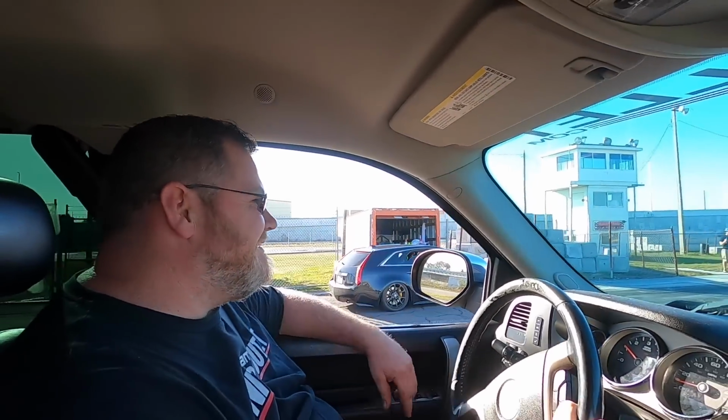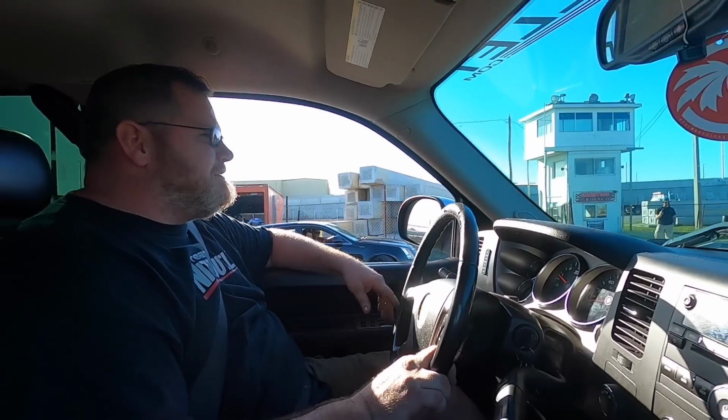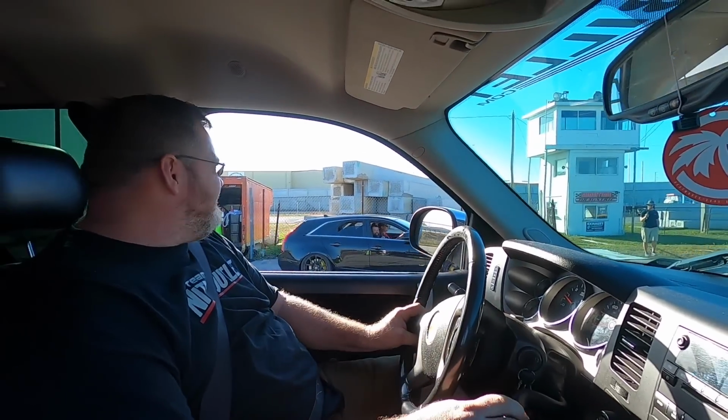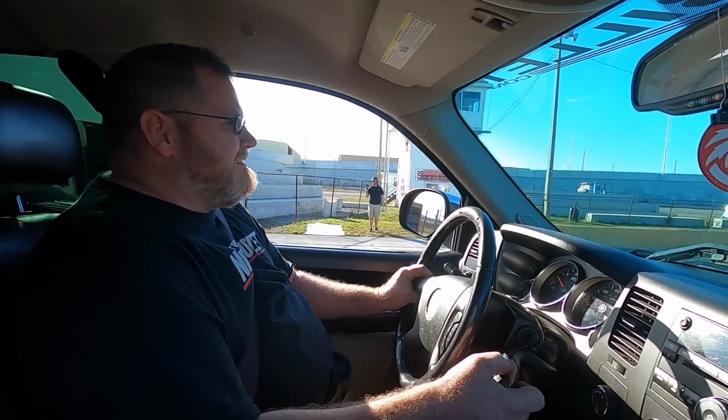Laz going up against a little Cadillac here, old wagon. Same blower. Yeah. It's got a bigger motor though. I think we got it. You about to get got. Ooh.